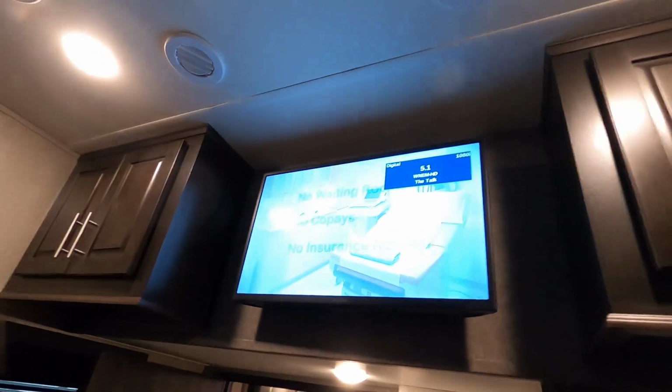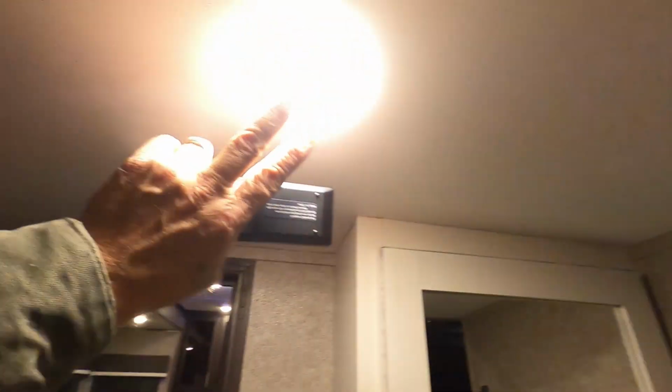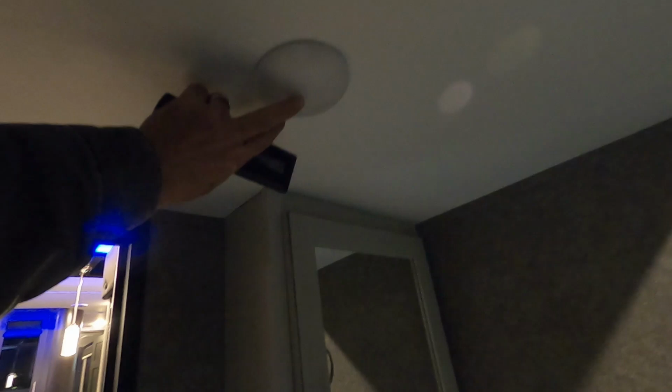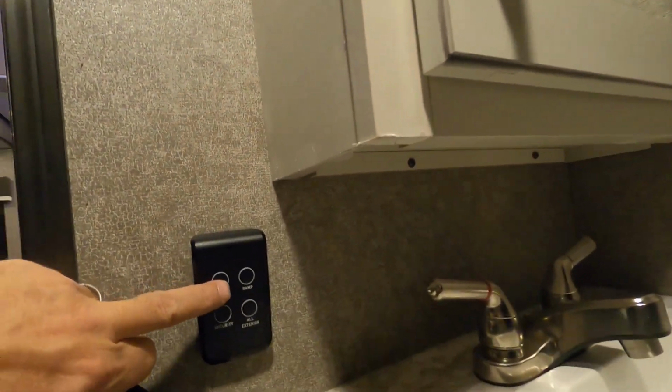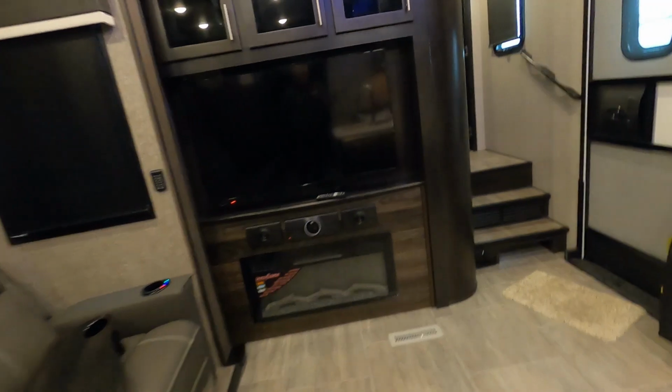Also up underneath here is your rear awning control. Right from home. So the TV working. These are all individual lighting, or you can shut the ceiling off from here. And you do have your extra bathroom in here. Half bath. That about covers everything on the inside. Let's go check out your decks.